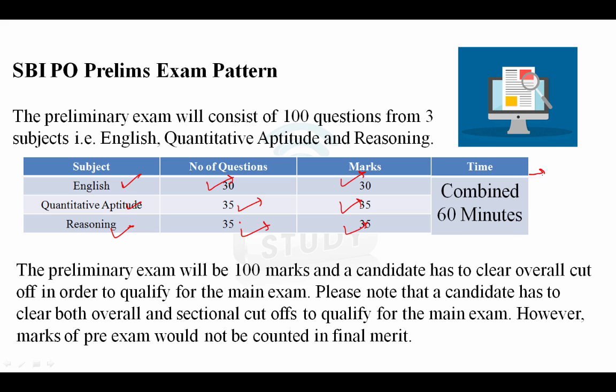The duration of the examination is 1 hour, that is 60 minutes. So you will get 60 minutes to tackle 100 questions from the 3 different subjects. The prelims exam will be 100 marks and the candidate has to clear the overall cutoff in order to qualify for the main exam. Please note that the candidate has to clear both overall and sectional cutoff marks to qualify for the mains exam. So you need to clear not only the overall cutoff, but the sectional cutoff also. However, marks of the prelims exam would not be counted in the final merit.